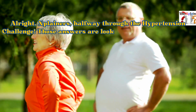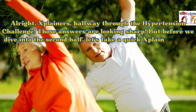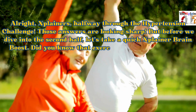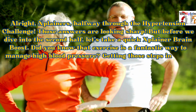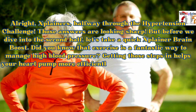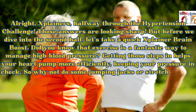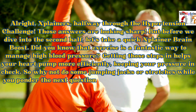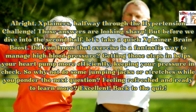Alright, explainers, halfway through the hypertension challenge. Those answers are looking sharp. But before we dive into the second half, let's take a quick explainer brain boost. Did you know that exercise is a fantastic way to manage high blood pressure? Getting those steps in helps your heart pump more efficiently, keeping your pressure in check. So why not do some jumping jacks or stretches while you ponder the next question? Feeling refreshed and ready to learn more? Excellent. Back to the quiz.